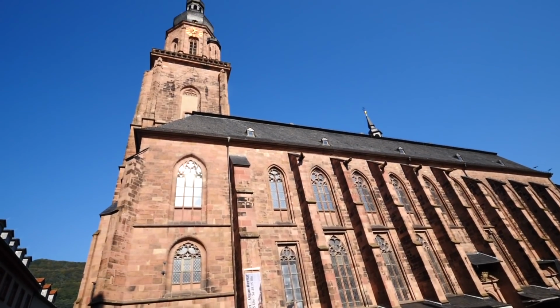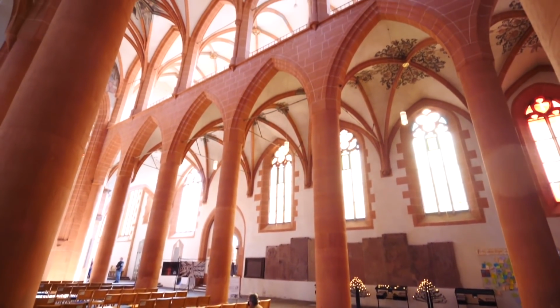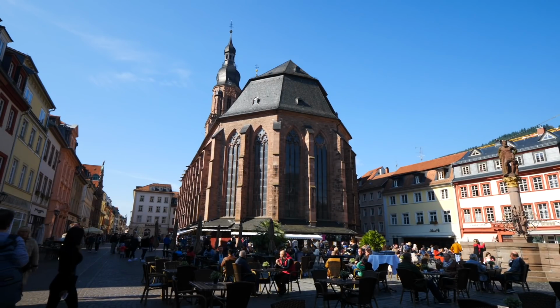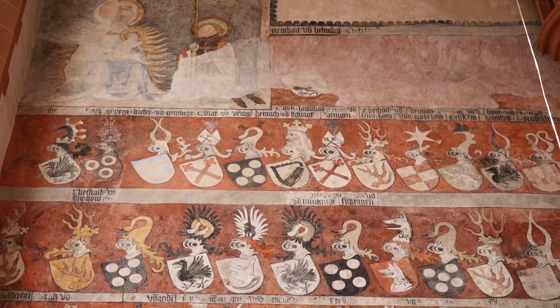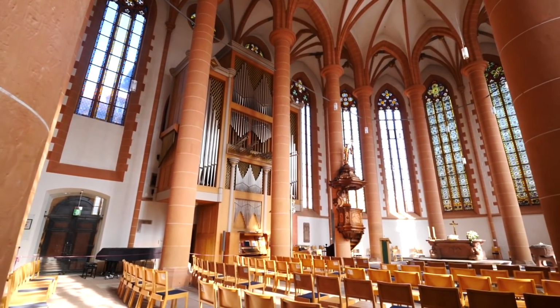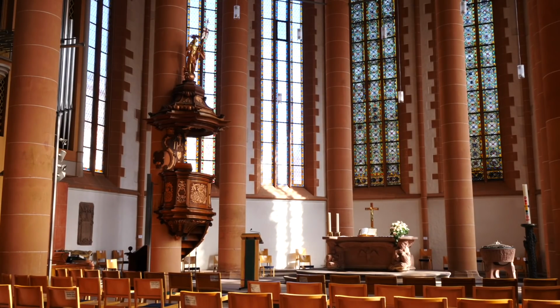While we were exploring the Old Town, we also visited the Church of the Holy Spirit, which is the largest and most famous church in Heidelberg. This church is located in the market square in the Old Town center, and it can be seen from numerous vantage points across the city. Inside, the church features towering red sandstone columns and lots of stained glass windows, which makes it feel quite bright inside.